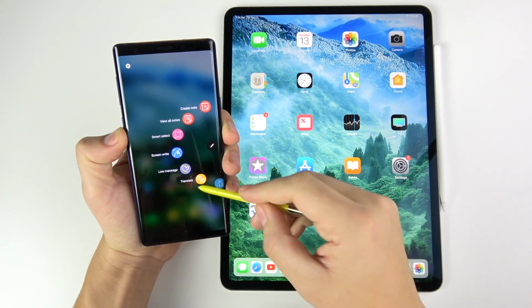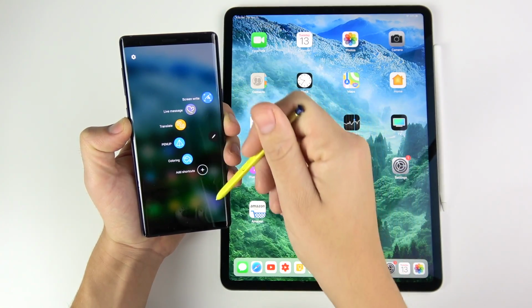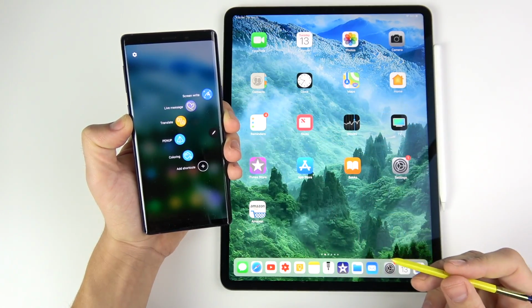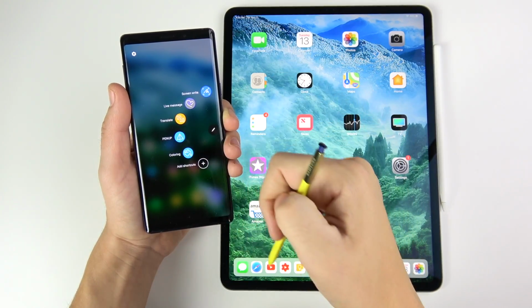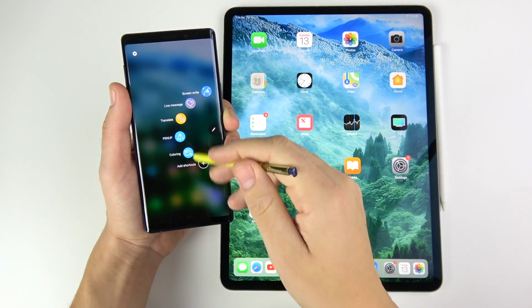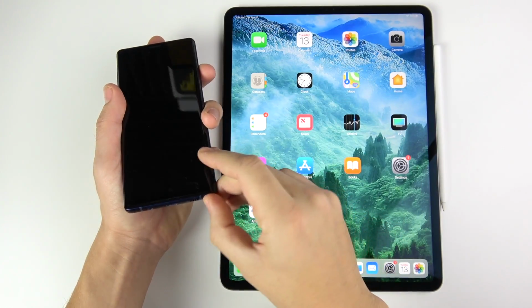Pull it out and look at all this software that's right there. You can create a note, view all notes. You can smart select. You have coloring on here. You have a whole Pen Up community where artists make little drawings on their phones and they comment on others' drawings and rate them and all that good stuff. And you can add more shortcuts to this. Also, if the screen is off, you can do some quick notes.